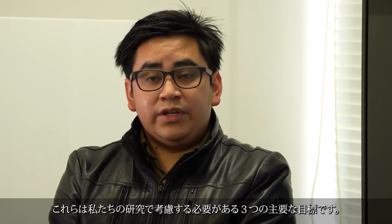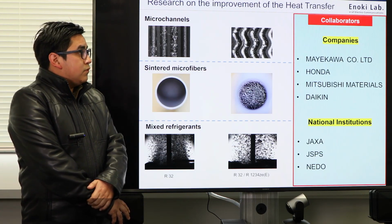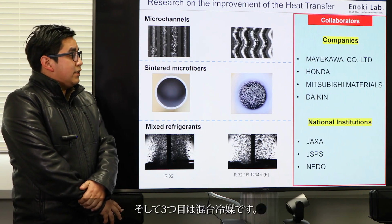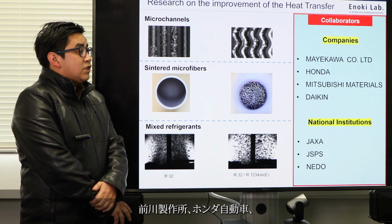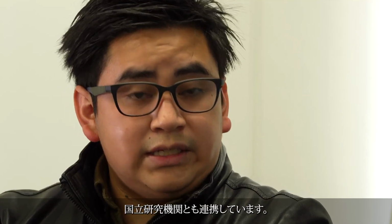Taking into consideration what I mentioned, achieving carbon neutrality is important in our research. So these 3 main goals need to be considered in our research. Our research is divided into 3 main topics. The first topic is microchannels. The second one is sintered microfibers, and the third one is mixed refrigerants. Our research is made in collaboration with companies such as Maekawa, Honda, Mitsubishi Materials, and Daikin. In addition, we also collaborate with some national institutions such as JAXA, GSPS, and NEDO.